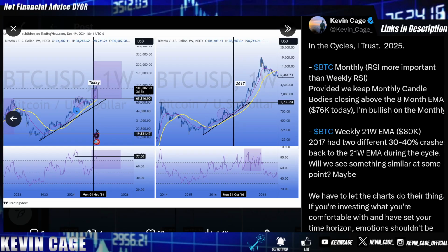I was also comparing the 21-week EMA to the 2017 cycle. We can see how many back tests we had on this level. These were like 30-40% pullbacks. Will we see something similar? It's possible. I just believe that we need to hold this level, the 21-week EMA, on the way up. Even here, Bitcoin was doing major moves and all-time highs, and the weekly RSI was below 70 and chopping. The most important part is for the monthly RSI to stay up.